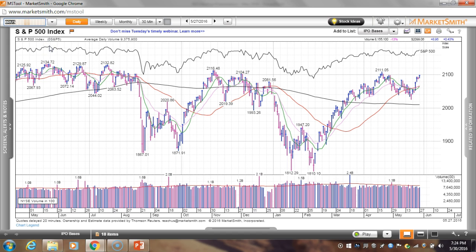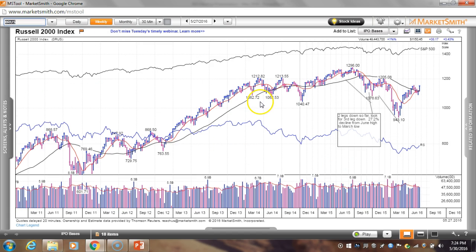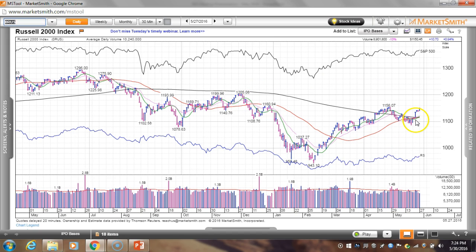Does it punch through there and go higher, or does it hit resistance and turn around? Look at the Russell 2000. This one took a much deeper dive than the NASDAQ, and it was actually in bear market territory. It actually corrected. You can see we had one leg down, two legs down, and it was a 27% decline from here to here. Given the length of this, the number of months it took place, and the amount of the correction, the Russell was in a bear market by the IBD definition.